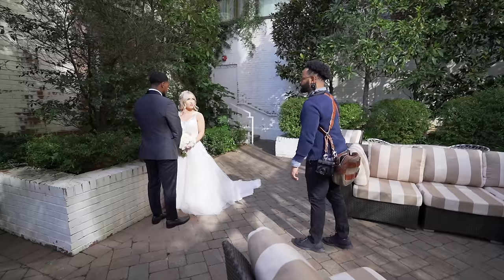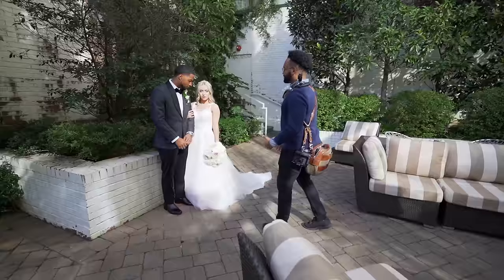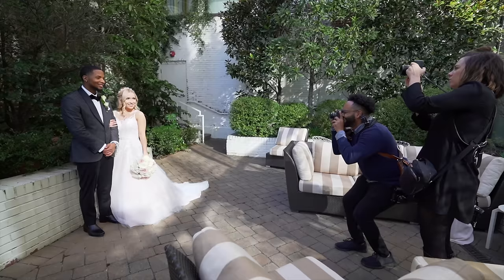So unfortunately, this wasn't the best lighting, but it was all I had to work with. Basically, there are windows behind me, and they're reflecting the sun. And especially when you have couples with different skin tones, you can see here one of them is lit more and one isn't. So that's not the best option in the world. I was able to fix most of it in post, but if I could have chosen somewhere else to shoot at, I would have.